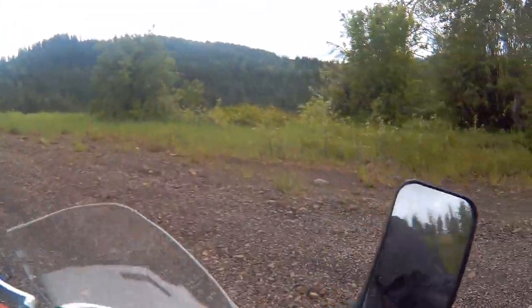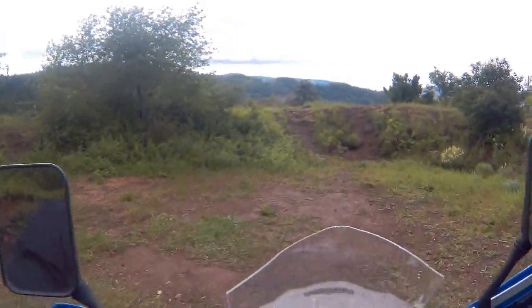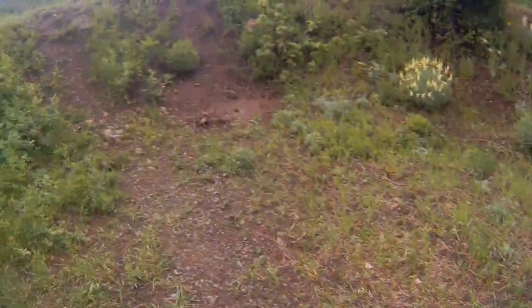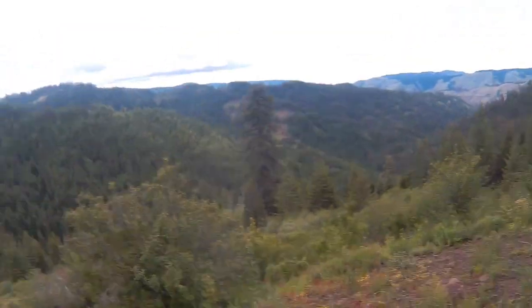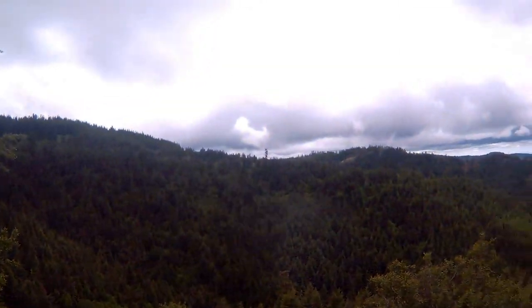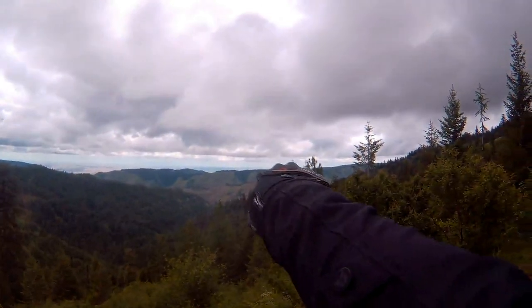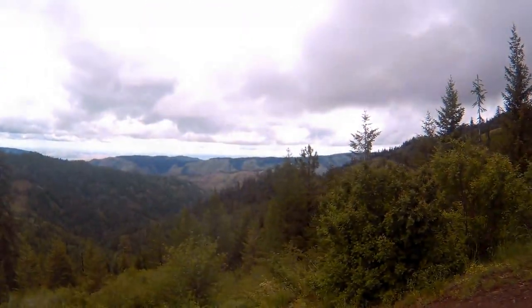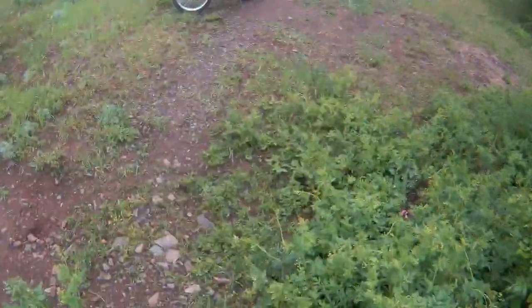Oh, whoa. What is that? There's no way I'm going up that. Oh, yeah. Well, this is a better spot. You can see the road. See it way over there. It's pretty neat. This spot's pretty sweet. I could probably ride up that. I won't, but I probably could.